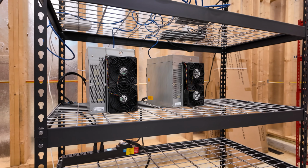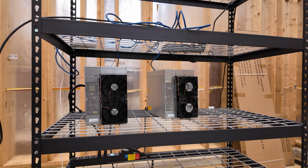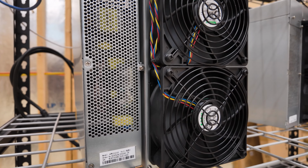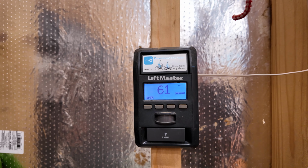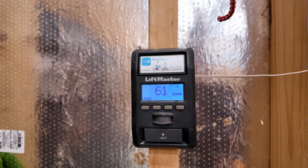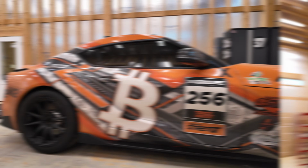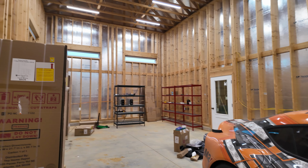So this thing's booting up. It's kind of chilly in here, so this will quiet down in a second, and I'll show you what it runs like in an environment at the current temperature of 61 degrees Fahrenheit. Not to be confused with Celsius. Mining Bitcoin next to the Bitcoin Supra. Let's go. All right, so this is realistic sound.